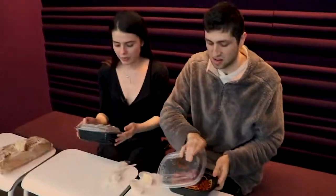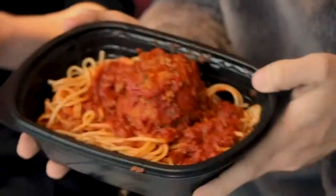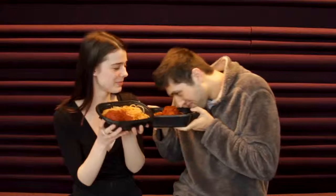So next, the main course. I'm so excited for this. We both got spaghetti and meatballs. And look at this. Oh my god, look at the size of it. One giant meatball. Sign me up.